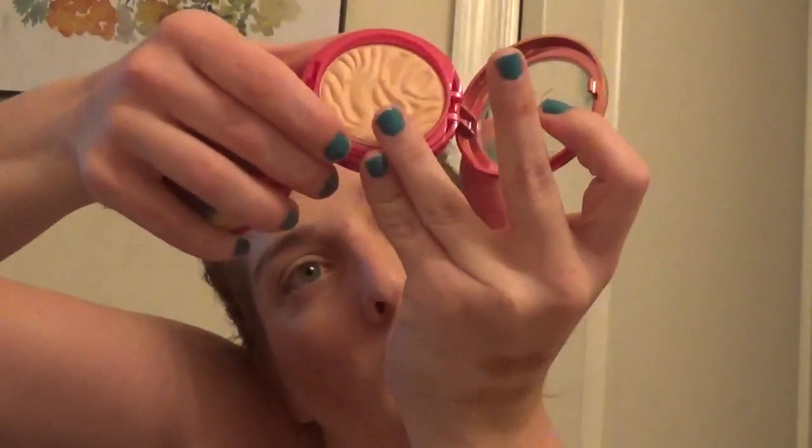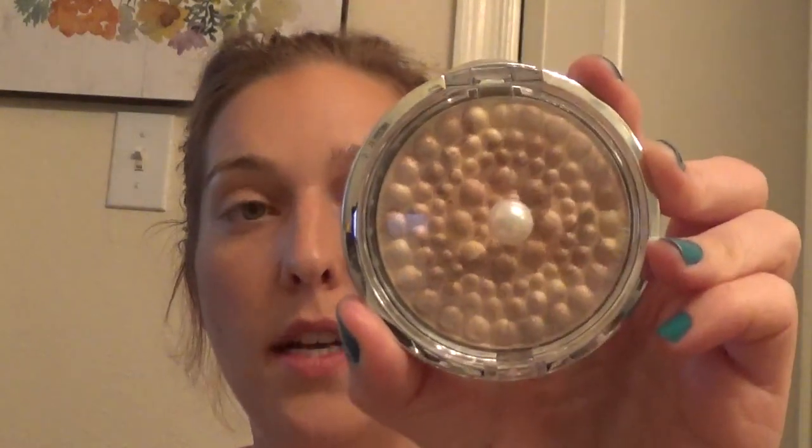This is one I have also, and this is in the shade Natural Glow, and I'm actually surprised that this is a blush, because for me, I think that this would be better suited as a highlighter. It's right here, so I think that this would be a better fit as a highlighter and not actually a blush. So that's actually what I've been using it for, is for a highlighter, and it works on my skin just fine.